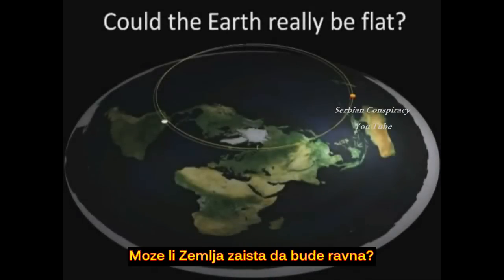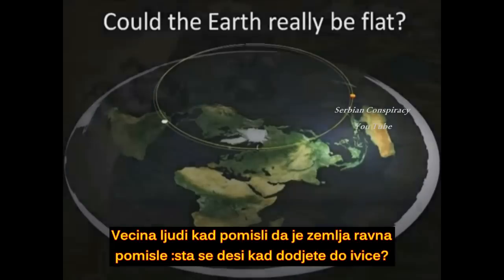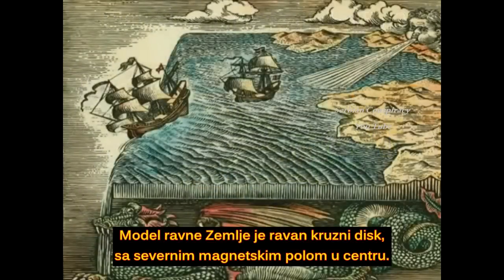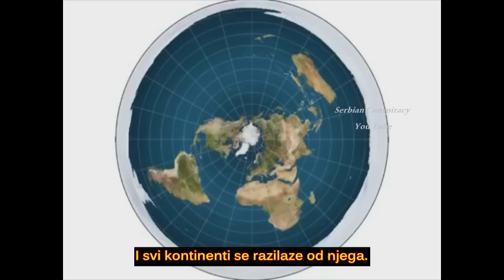So, could the Earth really be flat? Most people, when they think of a flat Earth, immediately think, what happens when you get to the edge? Well, the flat Earth model is a flat circular disk with a north magnetic pole in the centre, and all the continents are laid out around it.